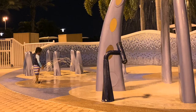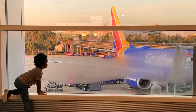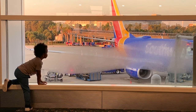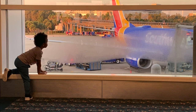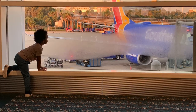All in all, we had a wonderful Disney vacation without actually buying any park tickets. So if you are interested in going to Disney, you're worried about the price, look into all of the different things that the resorts have to offer. There are tons of things that you can do without actually having to purchase the tickets. So we'll be dreaming of Disney until next time.